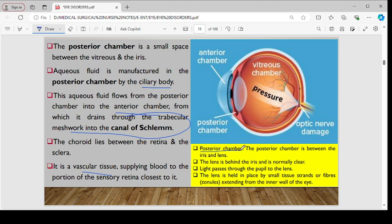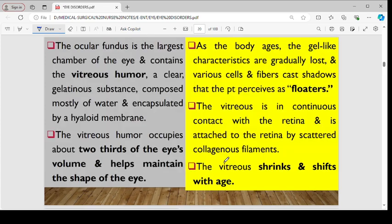The posterior chamber is the chamber that lies in between the iris and the lens. The lens is behind the iris and normally clear. Light will pass through the pupil to the lens. Then the lens is held in position by the zonules.